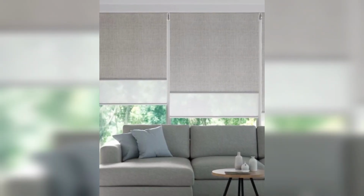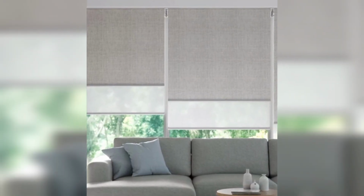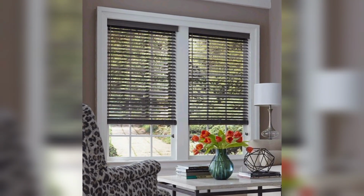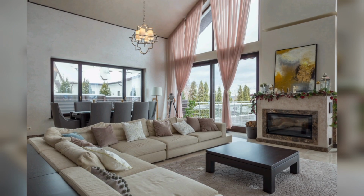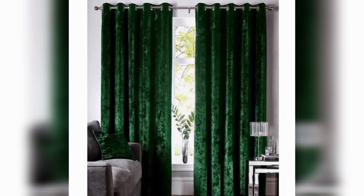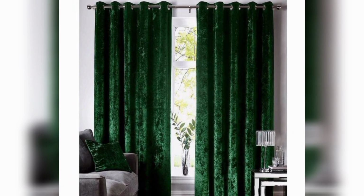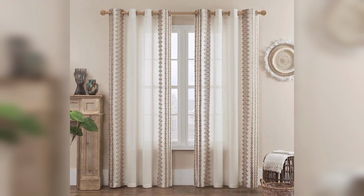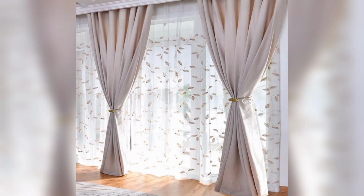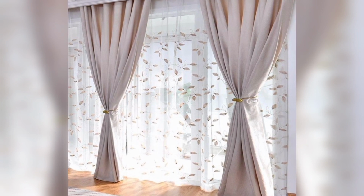Motorized blinds. For convenience and modern appeal, consider motorized blinds or shades. You can control them with a remote or even integrate them with a smart home system for automated adjustments. Sheer curtains. Sheer curtains allow natural light to filter through while providing a level of privacy. They create an ethereal and soft look in the living room.